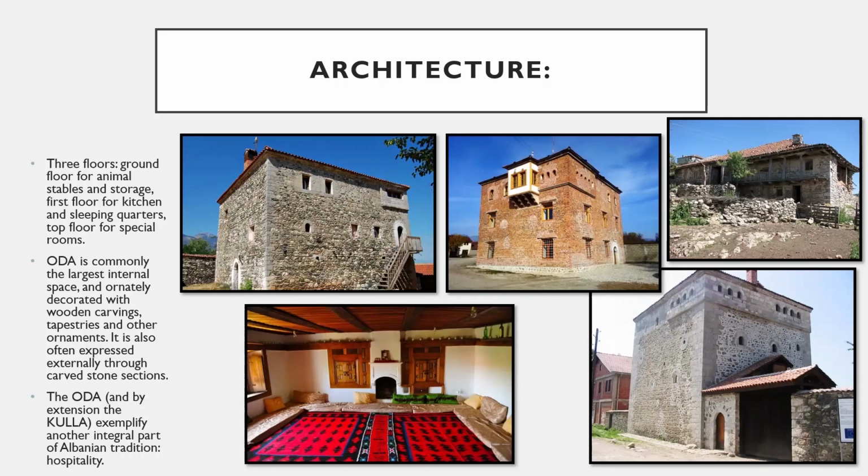And then out of respect, the head of the family would move with the other part of the family and leave the guests to be on the top of the room. Then we can also see here some stairs and two entrances.